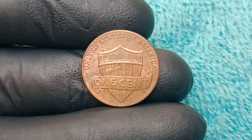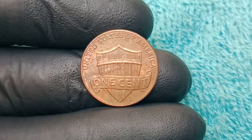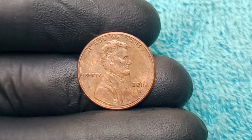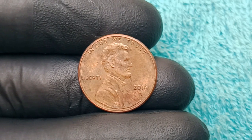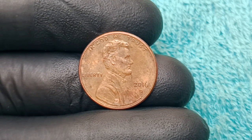These errors add layers of complexity to the appeal of the 2016 D penny, as they offer a rich tapestry of stories, showcasing how the processes in the mint can sometimes lead to delightful surprises that enhance the narrative of the coin's history and value over time.